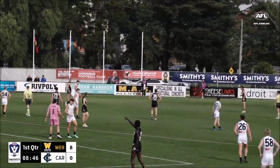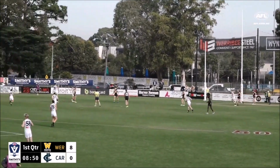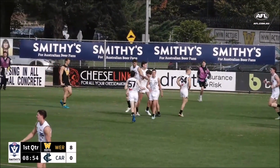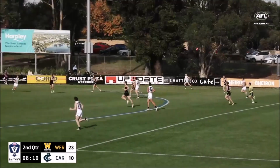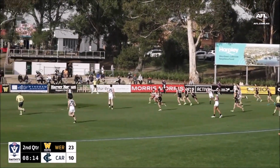They move to get a good run at it. Gets that one off the boot. And he gets the opening one here for the Blues. First goal for the season. First score, actually, for the season as well. Just off a hand. They build again. There's the kick inside 50. Not quite hitting its target.